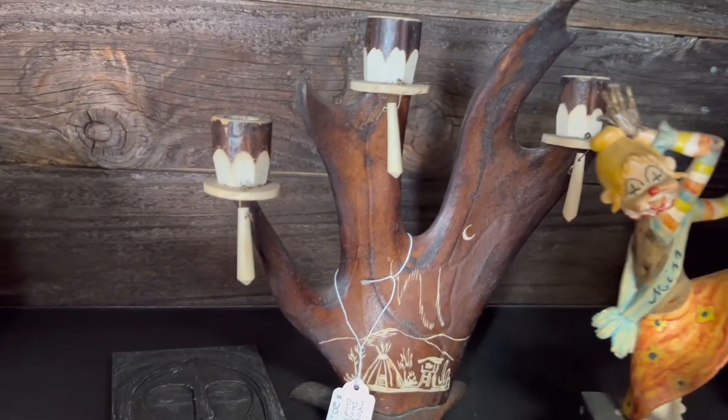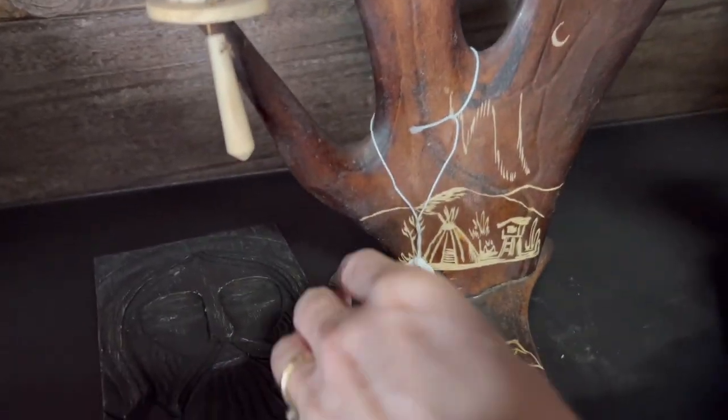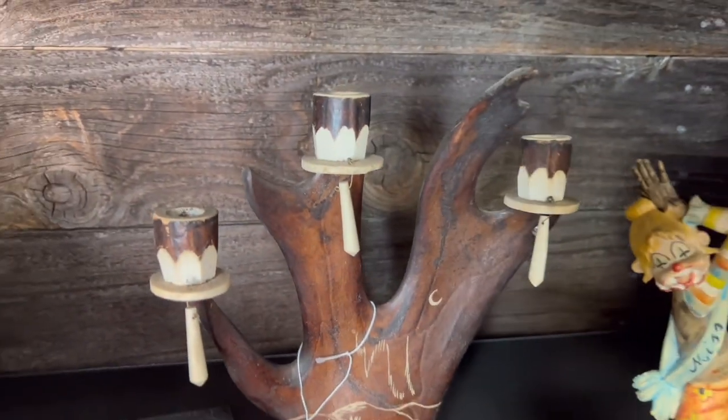It's freezing out today, but I live in Iowa, so it's Thursday and we're going thrifting. Have you ever seen something like this? I did not even realize it was a moose antler turned into a candlestick until I read the tag, and then I could totally see it, but super unique.